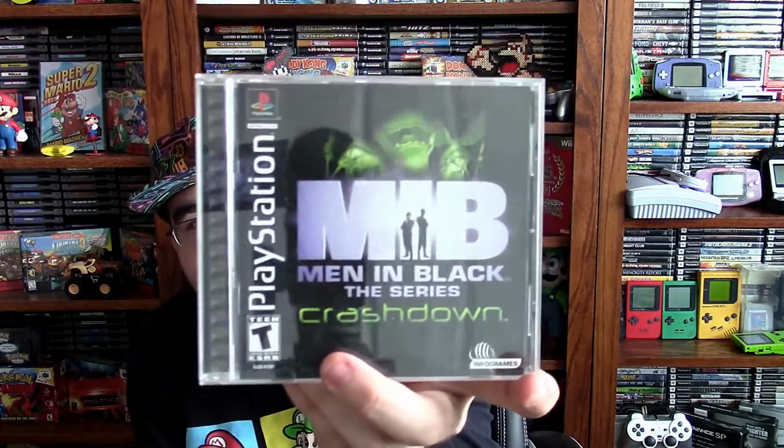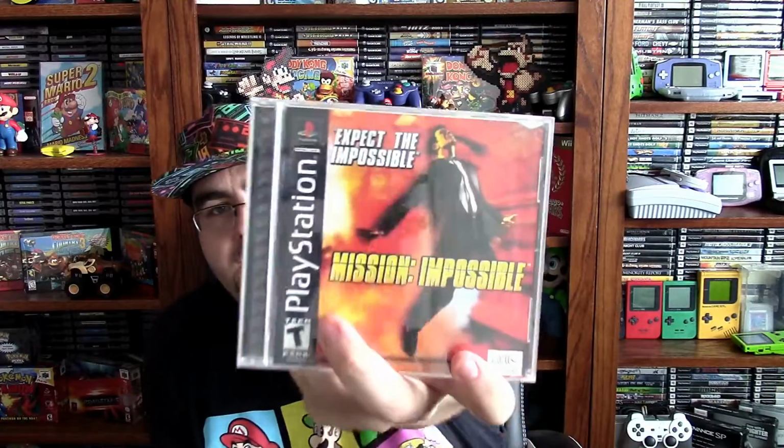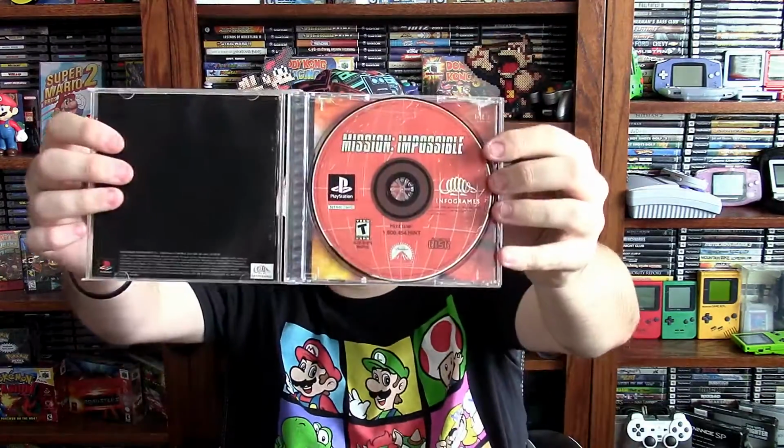So there's that one. Then the next one here is, I don't believe I have this one either, and that is Men in Black the Series Crashdown, which is pretty cool. Then this one is also, yep, 100% complete. Just making sure. You can tell that it has the manual and everything, but I can't remember all the time because what I'm mainly looking for is whether the cases are cracked, because I don't remember them all. But the next one here is Mission Impossible. Very cool. There's that.